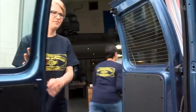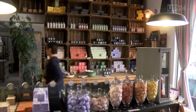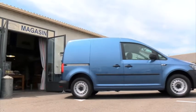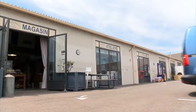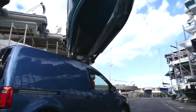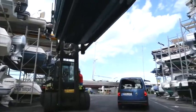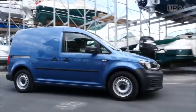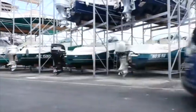But even though the new Caddy looks more dynamic, it is and remains a real champion payload carrier. The short wheelbase version swallows from 2,850 to a maximum of 3,030 liters. The longer maxi version can handle an impressive 3,700 liters. And no other car in this sector can carry a payload of 850 kilograms.